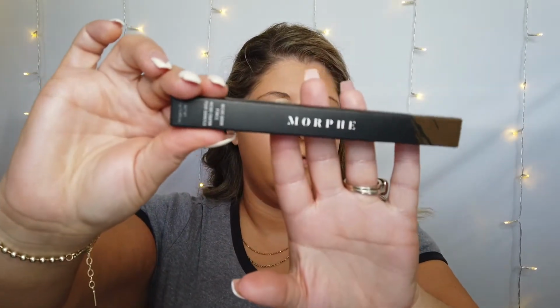Now, I have a new brow product I'm going to try today. This is the Morphe Micro Brow Pencil. I just picked this up. This is in the shade Latte. I have been a stan of the e.l.f. Instant Lift Brow Pencil for like a year and a half now. Okay, does this come out of the damn box?